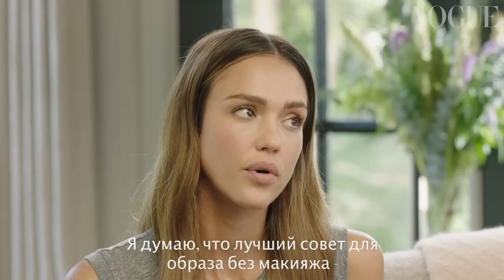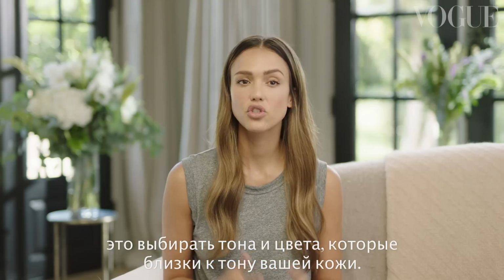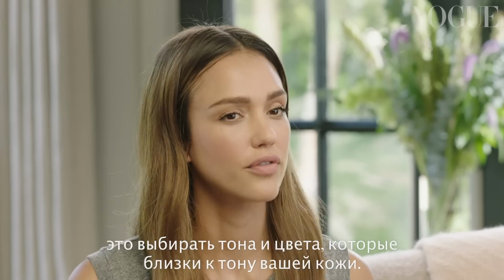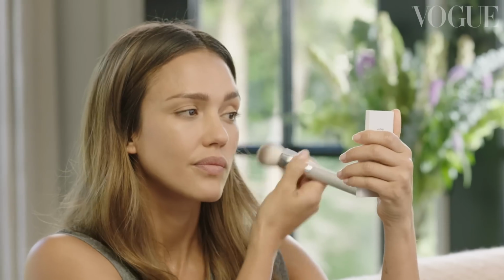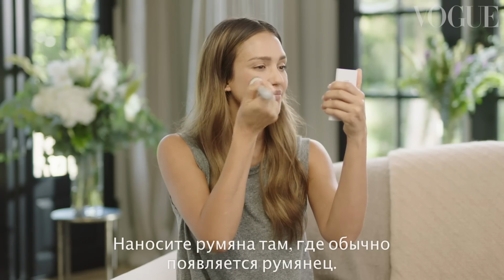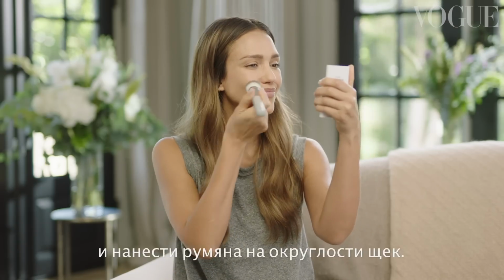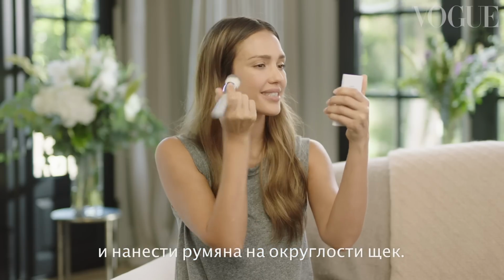I think the best tip for the makeup no makeup look is to choose tones and colors that aren't too far from your skin tones. This is my tone that I love. Where you would normally flush is where you want to put your blush. You kind of can smile at yourself and just put it right there on the apples of your cheeks.